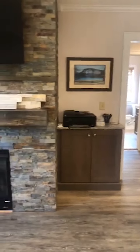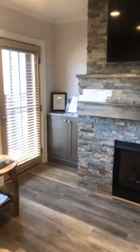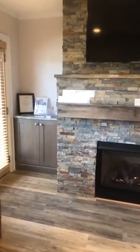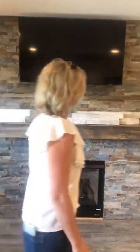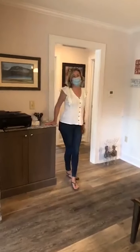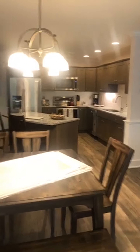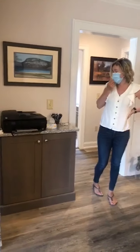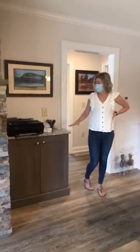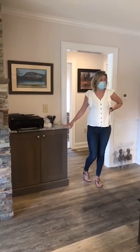These cabinets on each side of the fireplace were custom upgrades. So they matched the kitchen cabinets and countertops here, which I think ties it all together. And I don't think it's a super pricey upgrade, so it might be something to consider. And if not, a lot of people put nice pieces of furniture here. You can put a little bench or a bookcase. So there are a lot of options.